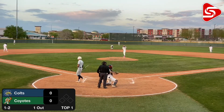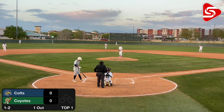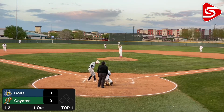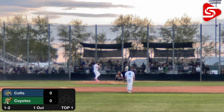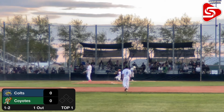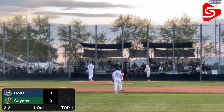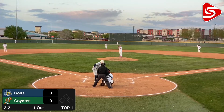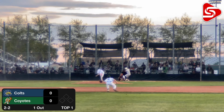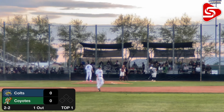Another one fouled out of play. Count stays 1-2. Outside. Another good curveball. Missed on the outside part of the plate, but yeah, that came in at 69. I mean, if he's registering high 80s, low 90s on the fastball and has a 69-mile-an-hour curveball, it's going to be tough to hit. Absolutely. So the 2-2 count to Walewski. Another one fouled away. Putting together a good at-bat here.